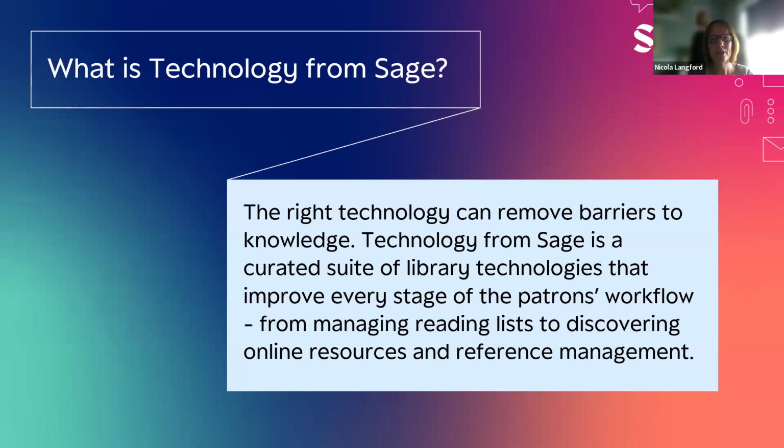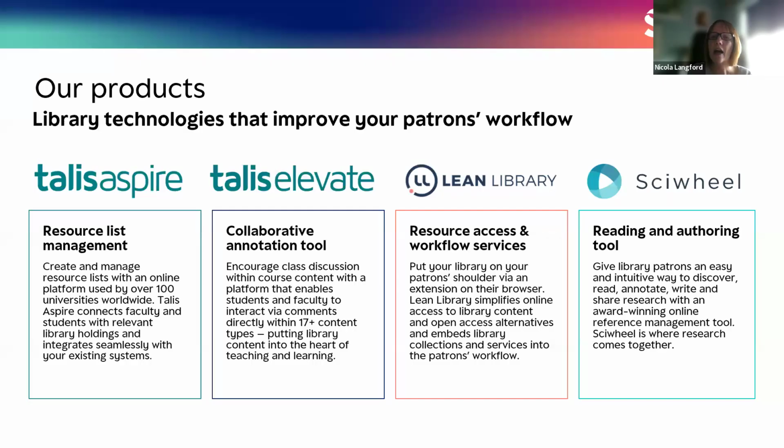Okay, so without further ado, for those of you who aren't familiar with Technology from Sage, we are a curated suite of library technologies that improve every stage of the patron's workflow, whether that's managing reading lists through to discovering online resources and reference management. I'm not going to talk in detail about our product suite, but our curated suite of digital products includes Talis Aspire, which is a reading list management system, Talis Elevate, which is a collaborative social annotation tool that enables students to interact with content. We also have SciWheel, which is a reference manager and a reading and authoring tool. And of course, we have Lean Library, which is about resource access and workflow services. And I'm going to tell you all about that as we progress.